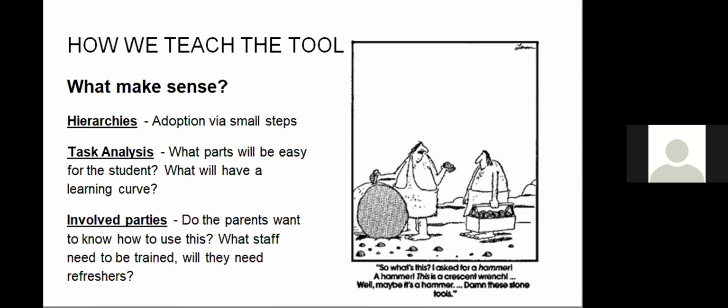So thinking about that with other tools as well, even something as small as a switch. Don't necessarily put it in front of the student and say, touch it, and think that it's going to take off from there. So we have to find those small things. And even though I talked about task demand, that leads to task analysis. And what are those steps? Think about making your peanut butter and jelly sandwich. I still remember my first grade teacher putting peanut butter on her hand because we neglected to tell her about the bread. We need to think what parts are easy for the student, where will they need more support?